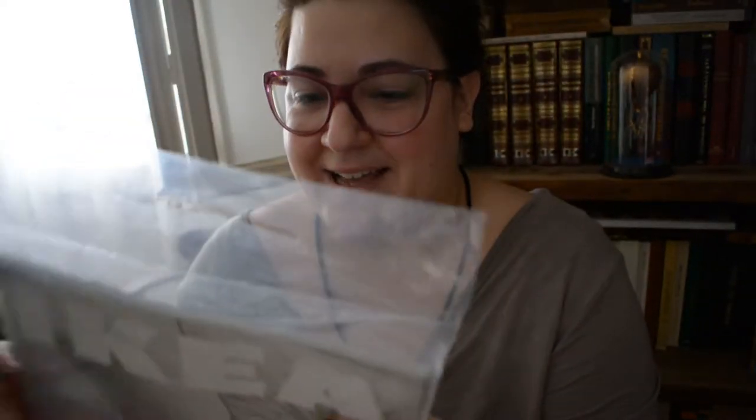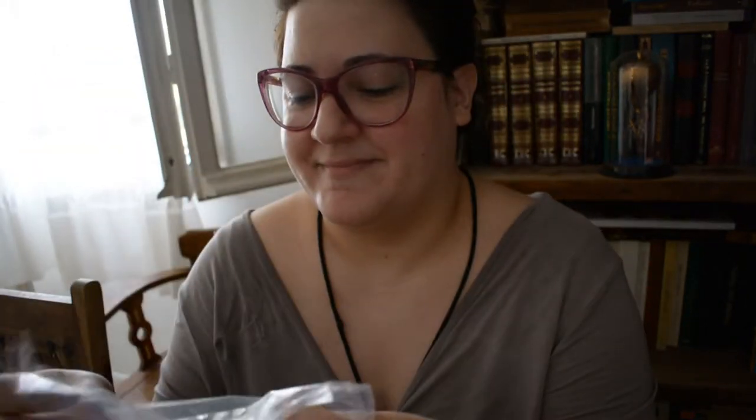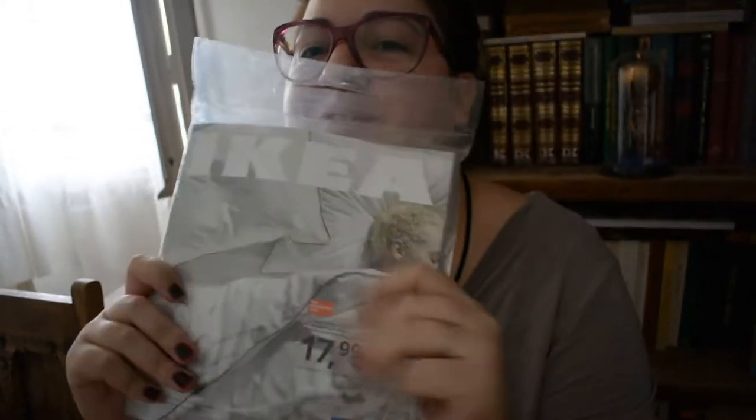It's been a couple of weeks since the new IKEA catalog arrived, but I kept it until this Saturday, until today anyway, to enjoy it with you.